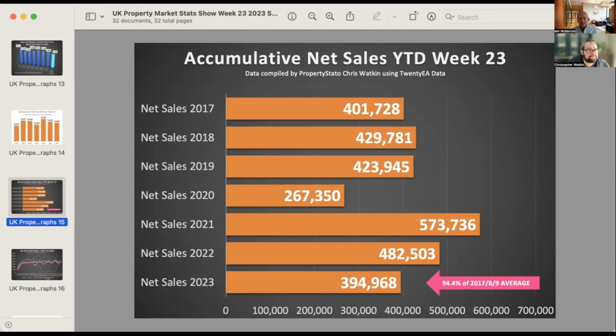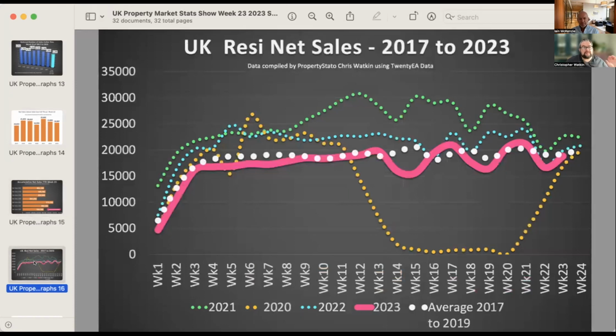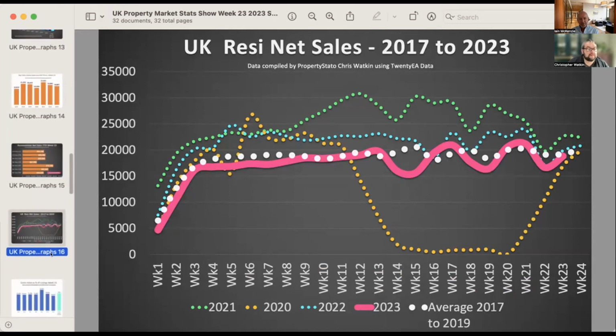I think this is a great graph. I like this one. This is net sales. Now we have put 20 and 21 in just for comparison. 20 is the yellow dots, 21 is the green, 22 is the turquoise, and then the white dots is the average of 17, 18 and 19. Yeah, okay, it's a brilliant graph.